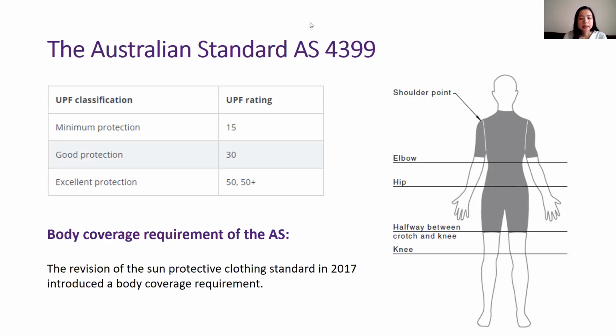As we can see in the table here, the Australian standard stipulates 3 UPF classifications ranging from minimum to excellent: minimum, good, and excellent protection. And there are 4 UPF ratings associated with these classifications. 15 is minimum, 30 is good, and UPF ratings of 50 and 50 plus represent the excellent protection.